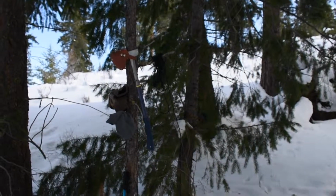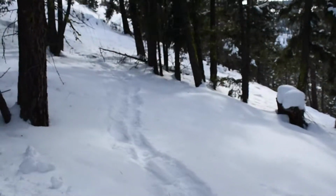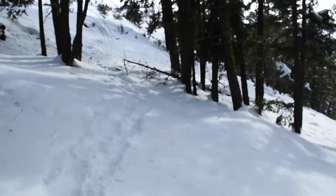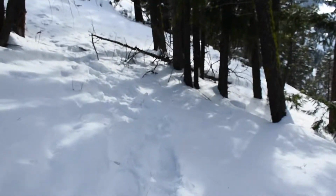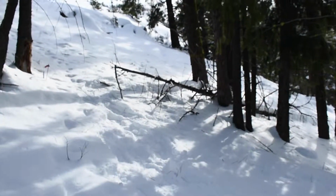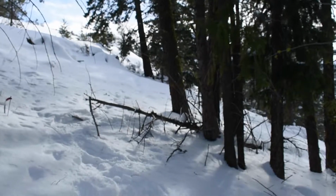So I'm going to go cut some more wood. I found a dead pine over here that I'll take a few pieces from. It's not very big, but every little bit counts. So here goes nothing, right?